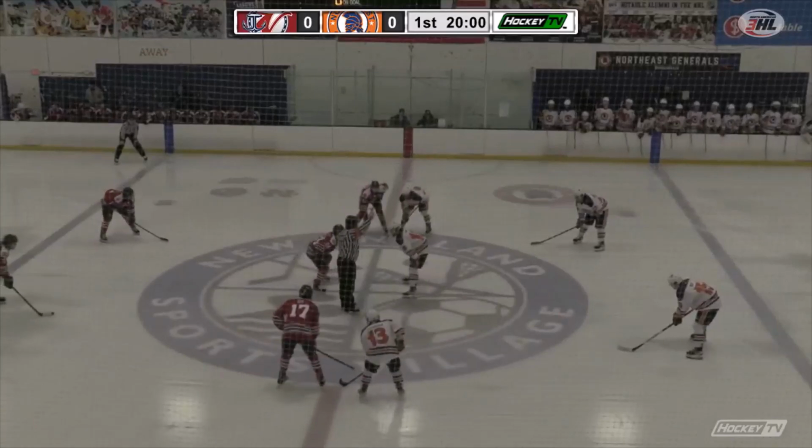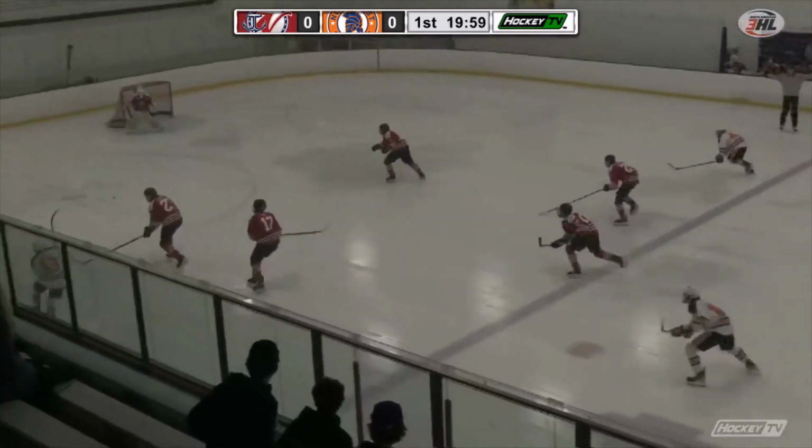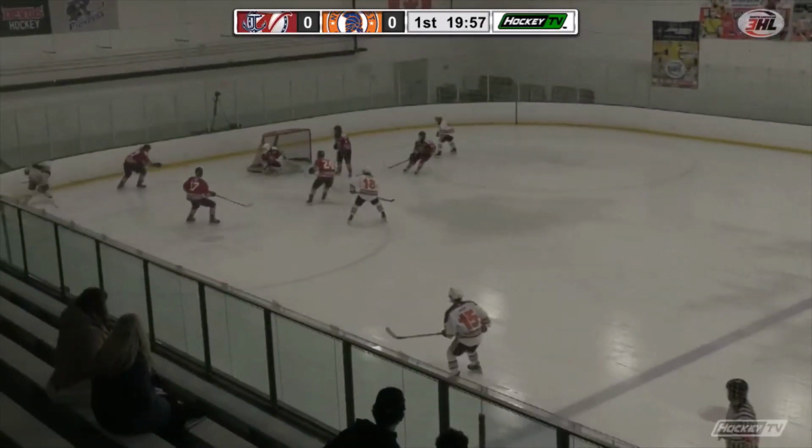Braden Kennedy and Quinton Olshan take on the opening face-off for the team. It's won back by Olshan. Nazalillo takes a quick shot, which is turned aside.